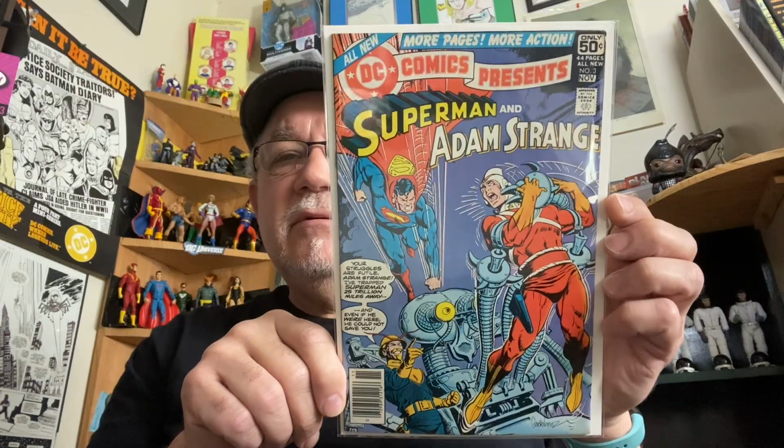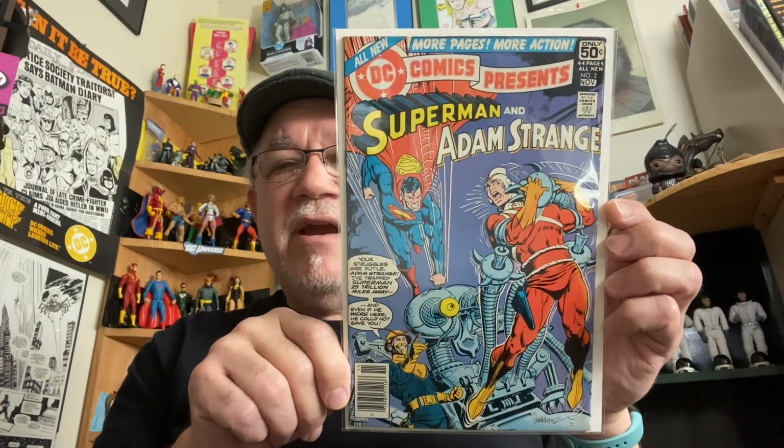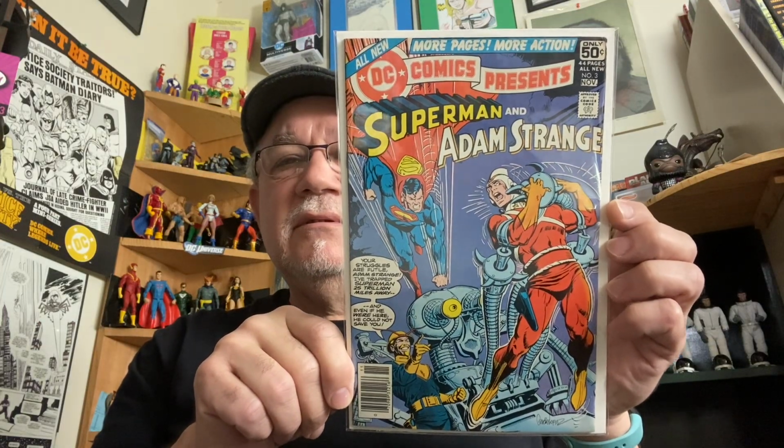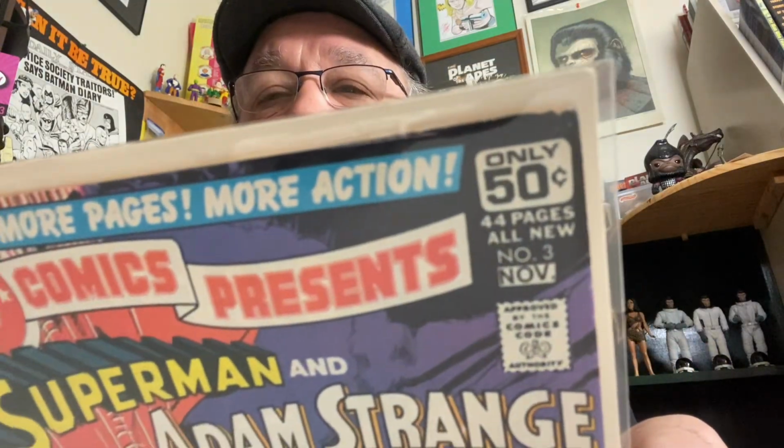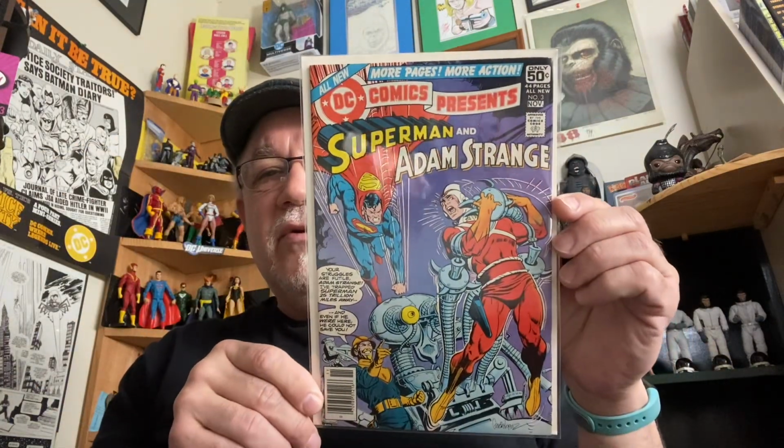And one of my favorites here, DC Comics Presents number 3 with Adam Strange, one of my favorite characters. And I think this is my original. Actually, this was in pretty good shape, just got a little bit of stuff going on in the top corner.